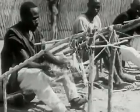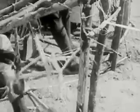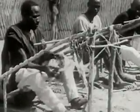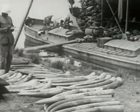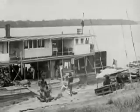And here is the original tailor of two suits for the price of one frame. While he weaves a pair of trousers on his ancient foot-power loom, his customer in the background waits in his other suit. This little group of elephant tusks is worth over $10,000, and each pair represents the death of a 4-ton animal.